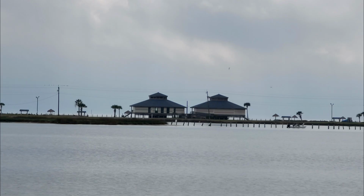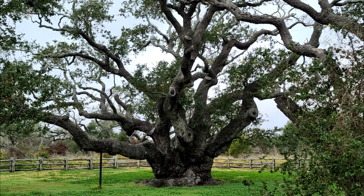They also have one of the best beaches in Texas. It costs $10 to park there for the day. I haven't been on it yet, but it looks wonderful.